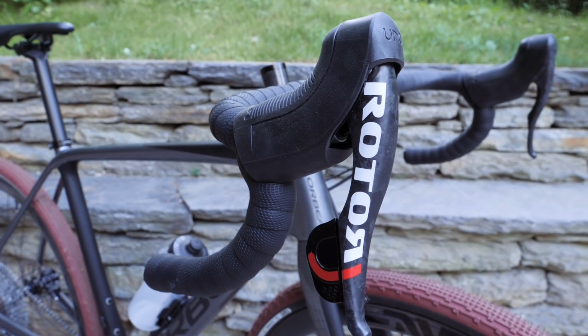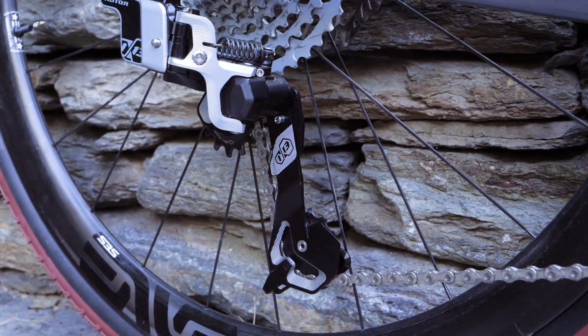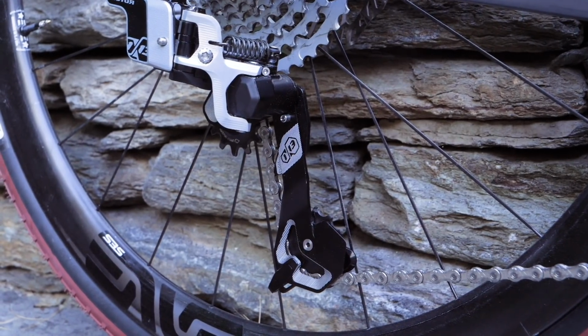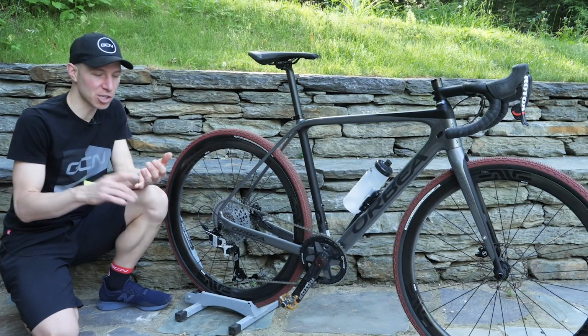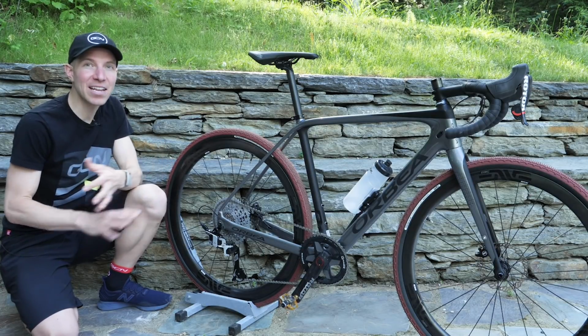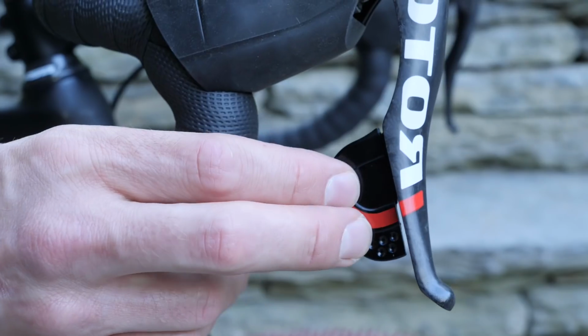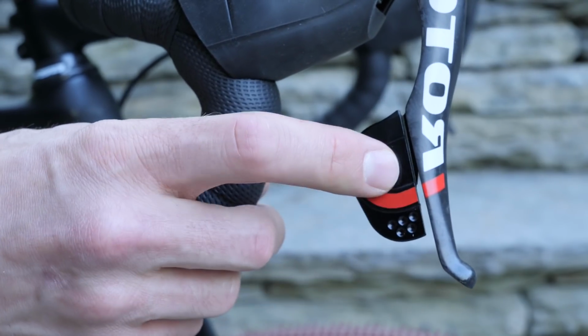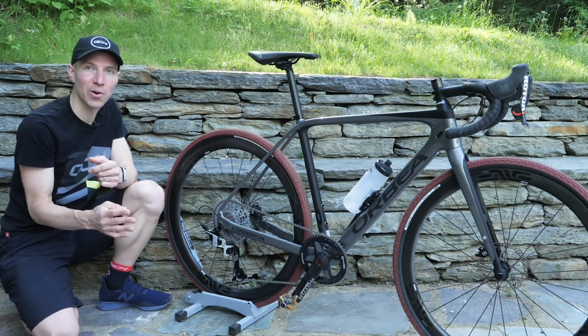Okay, so there's a ton to talk through with this Rotor 1x13 hydraulic group set, but we're gonna start here at the rear derailleur where all the magic happens. Now, if you think about a traditional rear derailleur on Shimano, Campy, SRAM, any of those, all of the indexing happens up in the front at the lever, like how much throw it takes to pull so much amount of cable to have the derailleur stay in one place. There's no clicking in the rear derailleur happening.